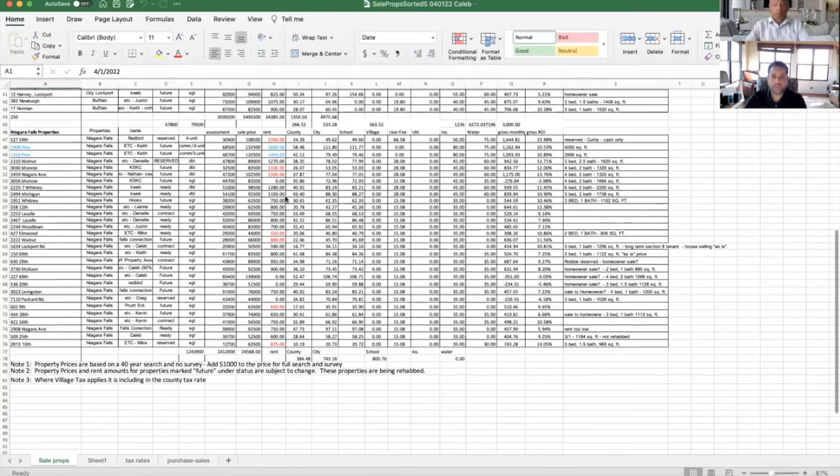Yeah, obviously, as you guys can see, all the cash flows of Niagara are on average higher than Buffalo, looks like by about 30%, 40%. As mentioned, they are probably C plus neighborhoods. Now, that doesn't mean there aren't good investments.